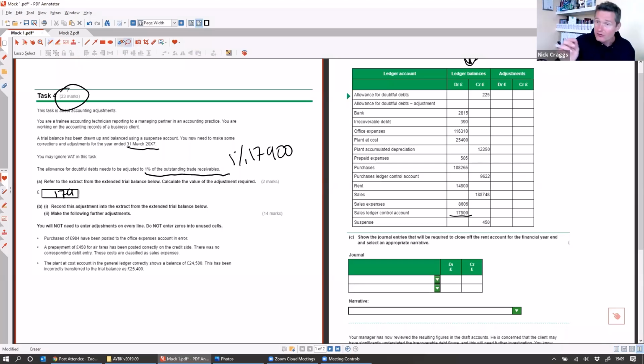However, that is not the question that we've been asked. We've been asked to calculate the adjustment. £179 is what we want it to be. The adjustment is how we go from what we've got. So we've already got a figure here of £225. We want it to be £179.